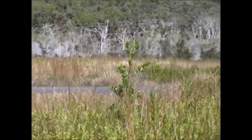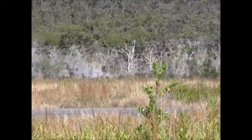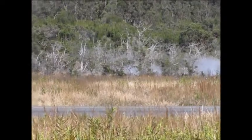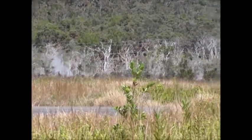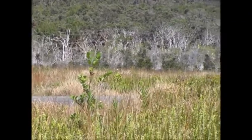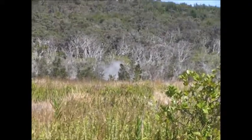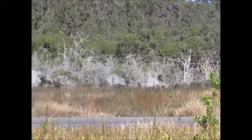So Susan was correct. The vent that we were looking at was the steam vent, and the sulfur vent you actually have to walk quite a ways to, and they don't have it blocked off the way that they did the steam vent, just because it's dangerous. So they really don't want you going to it. So I'm taking it from a good distance away.